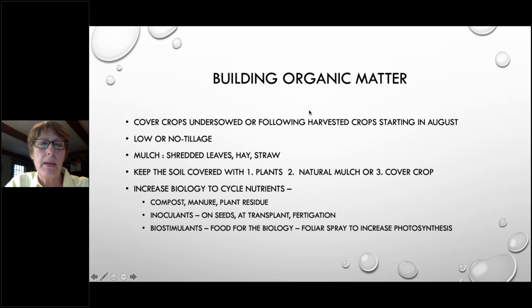people are sometimes challenged to get cover crops in when they're growing into October, November. But cover crops can be undersown under kale, and under some of your fall crops. They can be sown in your walking paths, but you need to start thinking about putting them down in August and through September.